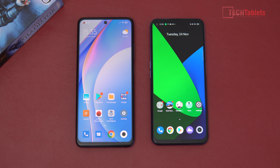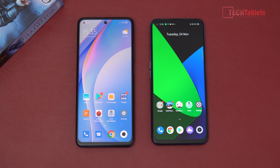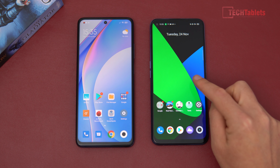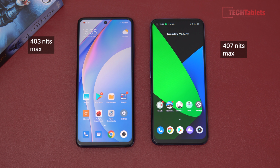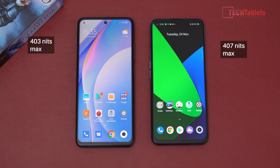So looking at the screens, as I mentioned, there's a difference between the actual size of them. So 6.67 inches on the Xiaomi right here versus 6.5. I think the 6.5 in hand, I think this size is slightly better, just a little bit more comfortable. Now, in terms of maximum brightness, I have measured both of them. We have 407 nits on the Realme 7 5G versus 403 on the Mi 10T Lite here. So that's an indistinguishable difference.